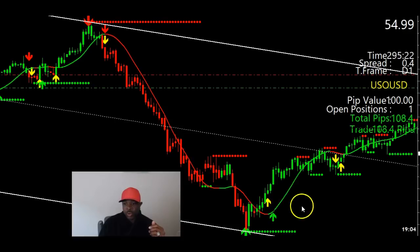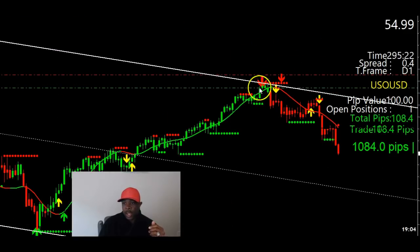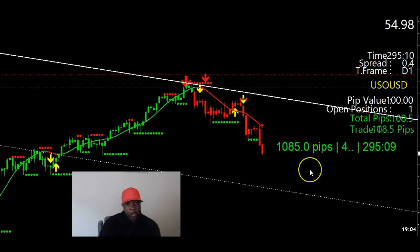Easy drop. Triple arrows reverse. Easy. Triple arrows came in. You can see our entry right here. Real clean up here. And it's still dropping. And as you can see, if you go back to prior videos, you can see where we initially discussed this one. And now you can still see.